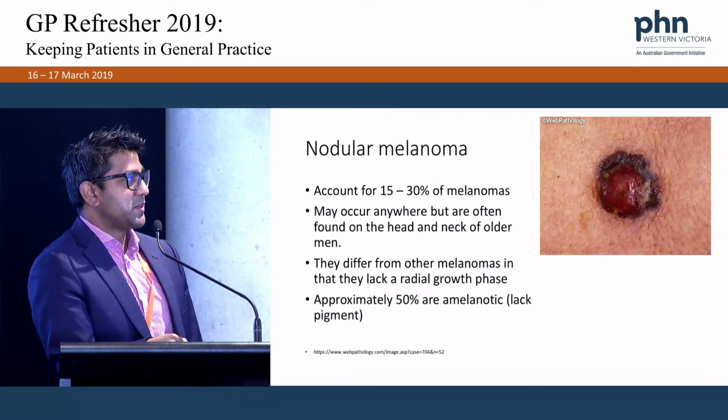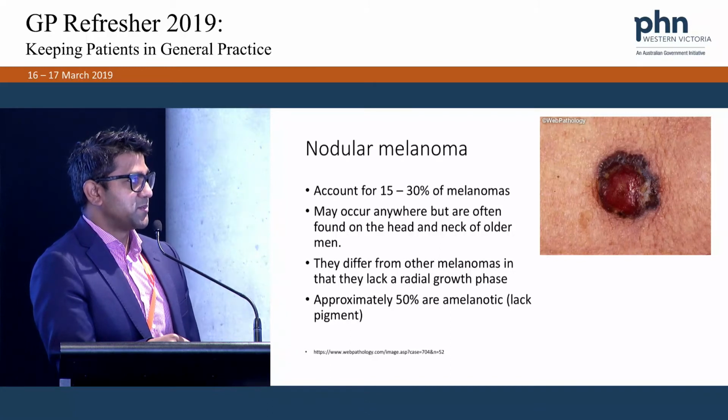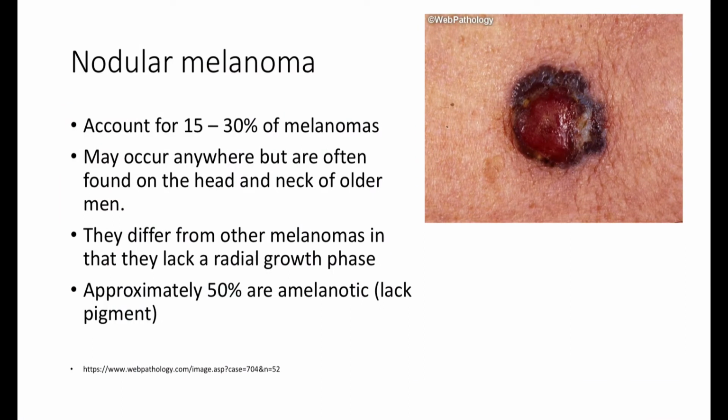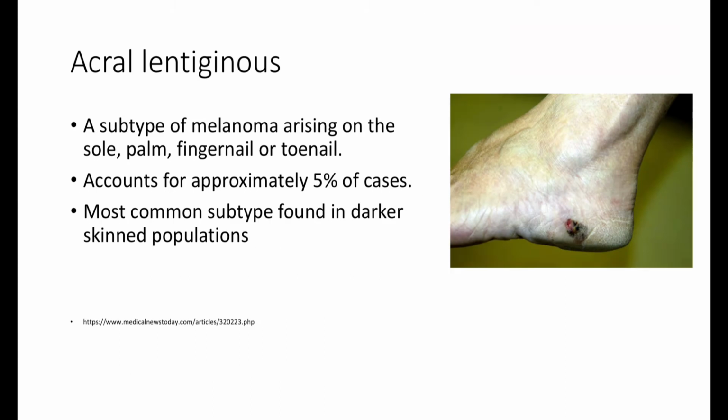The nodular melanoma is pretty much the one that we're worried about because we know this one can spread very quickly. A lot of times they're amelanotic, so they can be red. They can look like basal cell carcinomas. They can look like pyogenic granulomas as well. Acral lentiginous are the ones typically on the sole or the palm or the fingernails or toenails, and they're more likely to occur in darker skin populations.